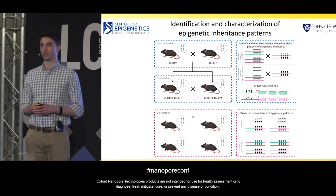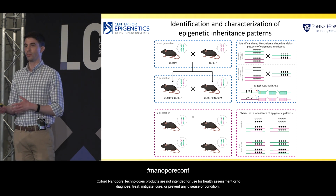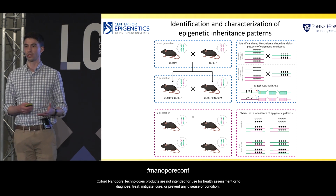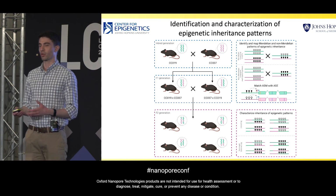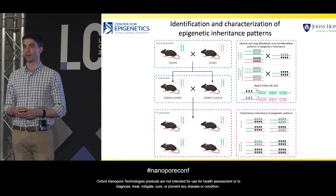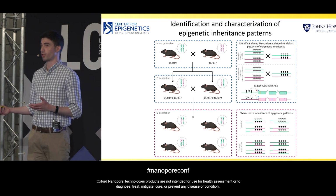So in order to begin studying this intergenerational regulatory dynamic, we designed a two-phase experiment which utilizes long-read nanopore sequencing in order to characterize and identify a diverse set of intergenerational epigenetic inheritance patterns associated with factors such as genotype, sex, parent of origin, and more.